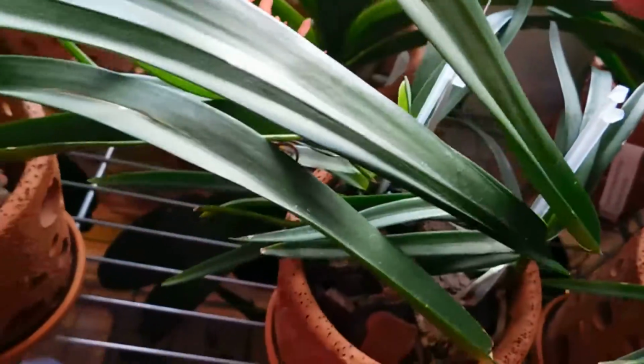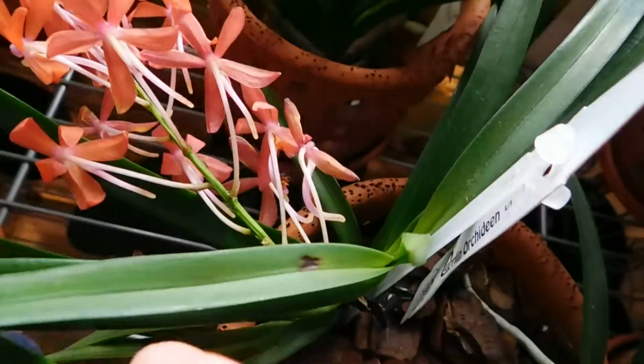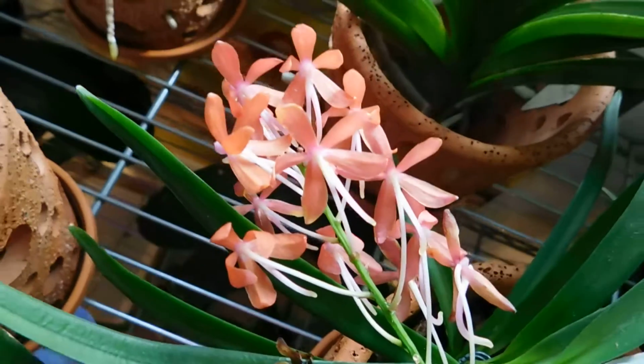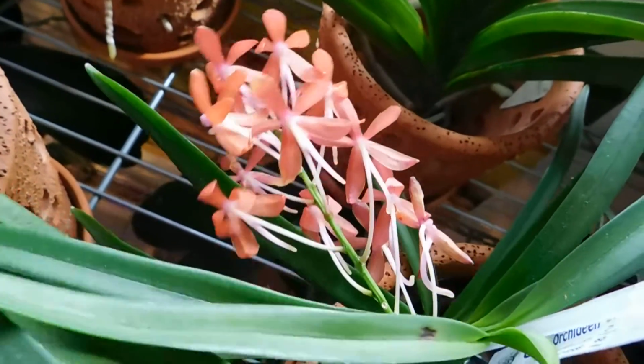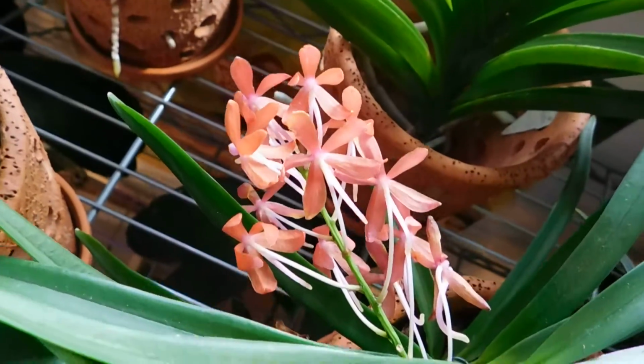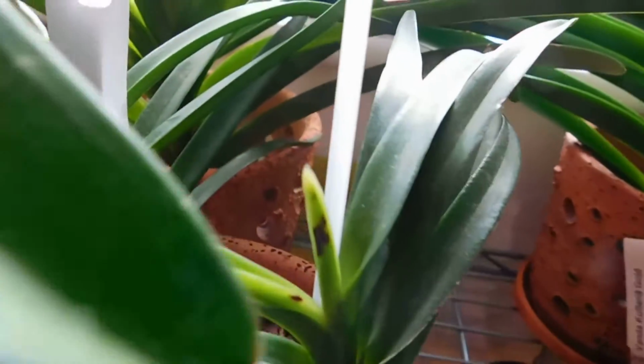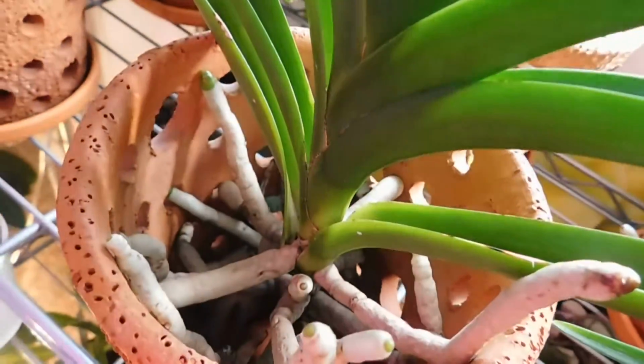And this one is Vanda Peaches. And look at that. Weeks and weeks and weeks. That's been flowering. But I think it's okay now. I think it's dying back a little bit. The only thing is, you see that other one? See the little marks? I must have dripped something on there. Things are so very, very sensitive.